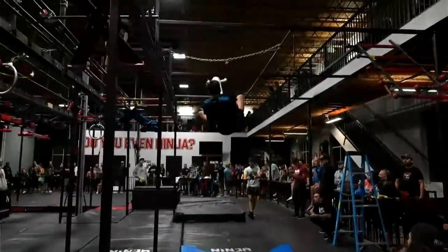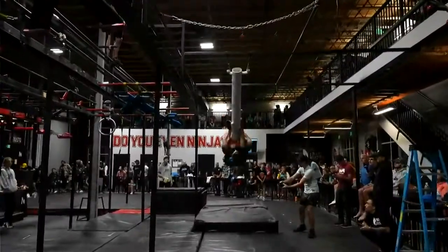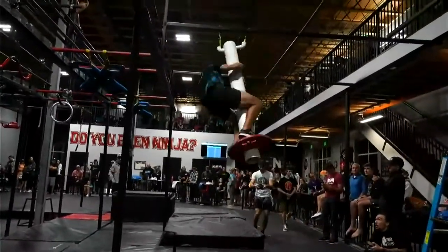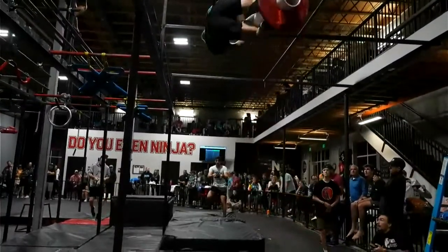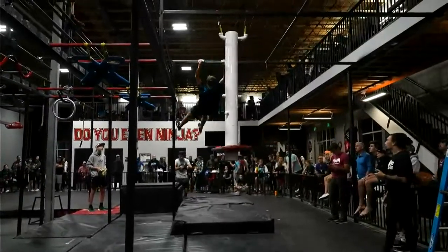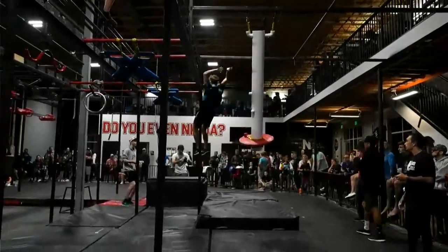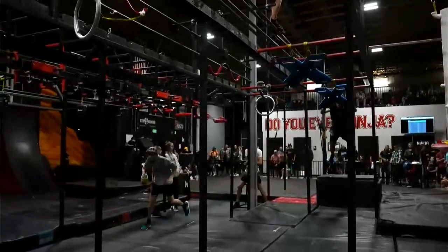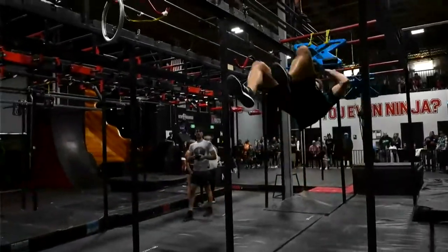Holding on tight, staying balled up, climbing onto this pillar right here, utilizing these holds on the sides. Climbing his way up, keeping that momentum going. He's got to get the swing down just right. Big leap. Good job, Caleb. Gets a little chalk. We're deciding to go for the swings on the X-Wings.